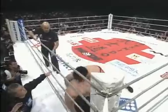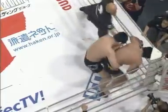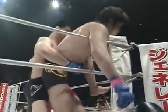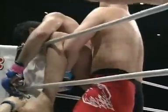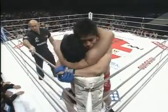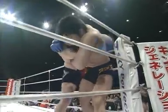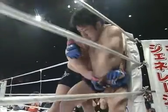Mubei right away takes Yamamoto. Here goes the throw. Yamamoto bailed out. Che Mubei is very strong. Yamamoto's trying to use the ropes there to his advantage so he doesn't get thrown. Again, we should remind you, for Bushido matches, there's one 10-minute round, one 5-minute round, shorter duration than our Pride events. So they're going to try to go all out, full power immediately.